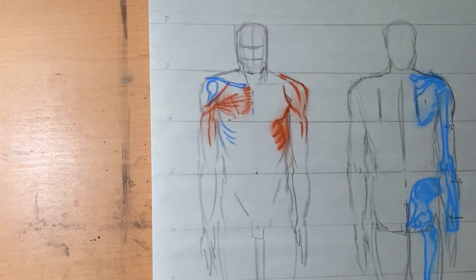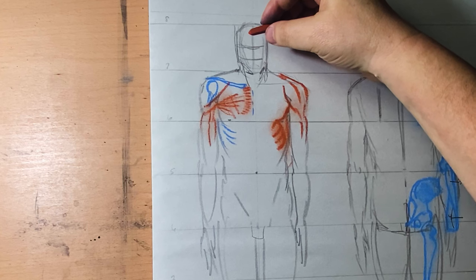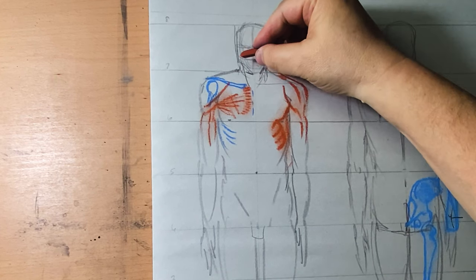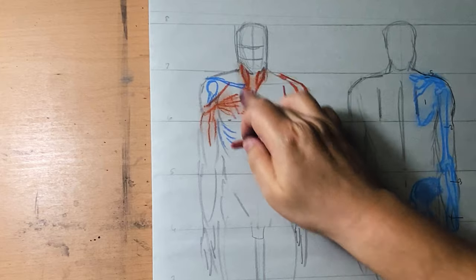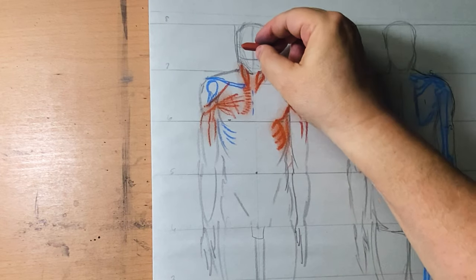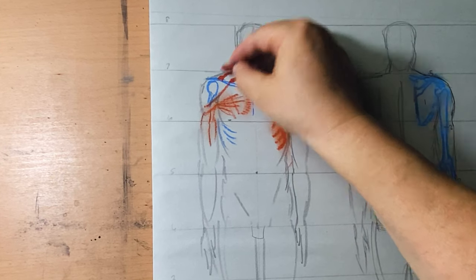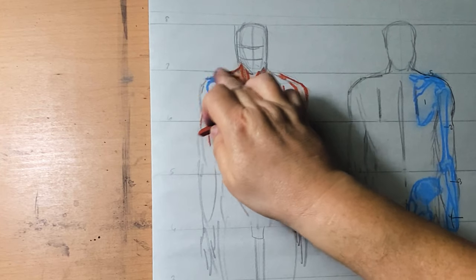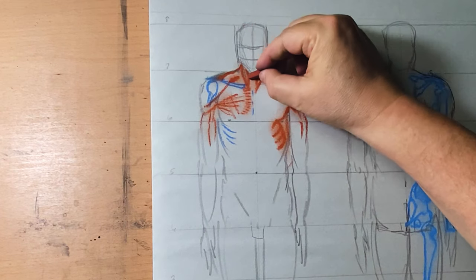So now let's go to our neck muscles. So, this is the sternomastoid. This guy right here. The sternomastoid. And then you have your trapezius. This is our trapezius muscle. And then we have our sternohyoid. Sternohyoid is this muscle in here.